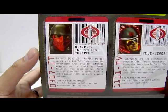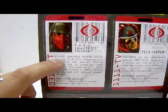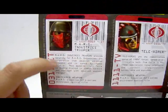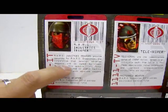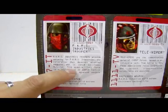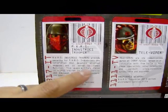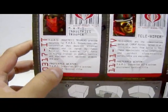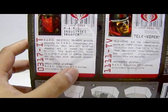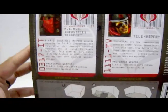Now at the bottom, we have the two file cards. We'll look at the M.A.R.S. Industries Trooper. It's stated that M.A.R.S. Industries Troopers provide security for M.A.R.S. Industries, the corporation that develops advanced weapons and is owned by James McCullen. This quasi-military force is highly trained in combat tactics and equipped with advanced weapons and gear. Preferred weapon, M.A.R.S. Industries D57-A Extreme Environment Tactical Rifle.